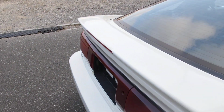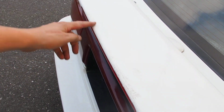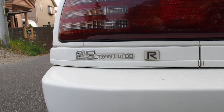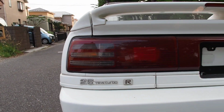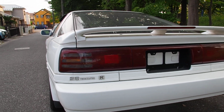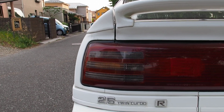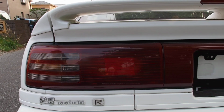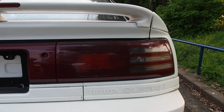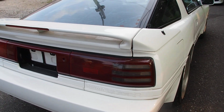Okay, so we got some scratches on the back spoiler here, some paint damage. Okay, and 2.5 twin turbo R. Now, people who are smarter than me might be able to tell if the taillights are different from the US ones. I've been here in Japan for so long that I don't know, but I believe that these ones here were only available on the twin turbo R and only available in Japan, but I could be wrong.